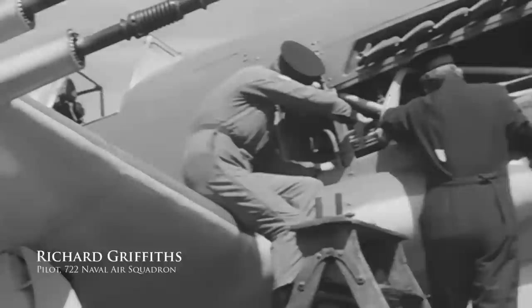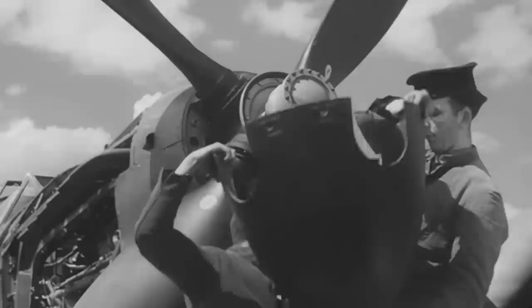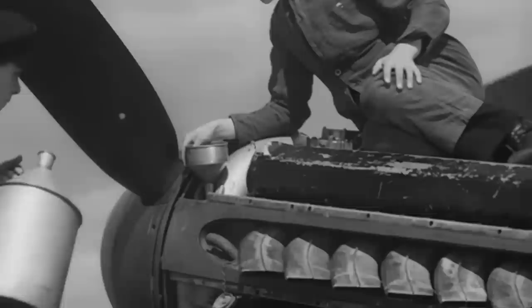Firefly was interesting. I never got very enthusiastic about the Firefly. A lot of people loved it. It was, to me, neither one thing nor the other. It was neither a fighter nor a bomber. I suppose it inherited a bit from the previous Fairey, which the Fleet Air Arm had to fly, the Fulmar, but it was a dreadful aeroplane, really, underpowered and so on. No, Firefly was, at the time, very exciting. It was the newest thing.